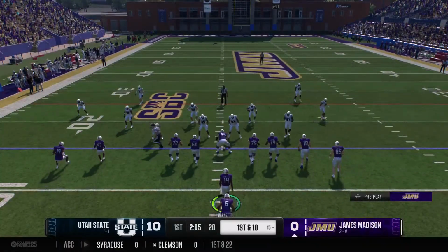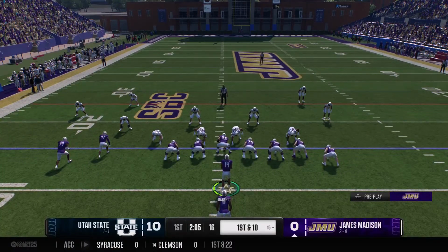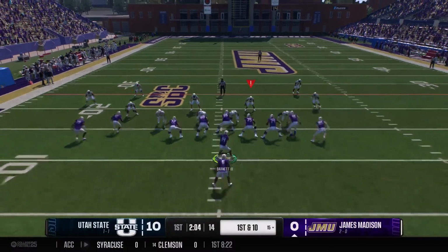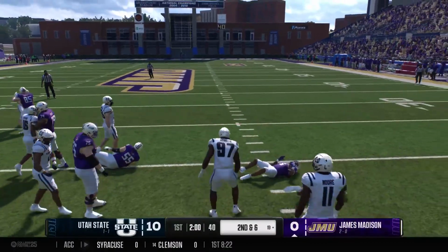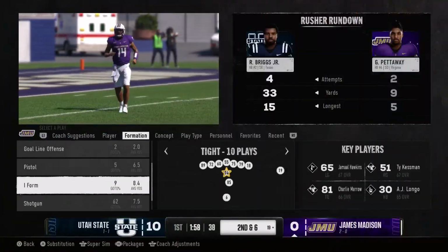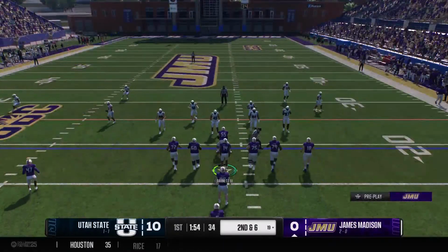Guys, James Madison ready to go back on the attack. Boy, they had that last drive moving a little bit, David, but then the mistake just crushed them. Yeah, and those mistakes are going to happen. You're going to throw the football, you're going to throw interceptions. But I think I stay aggressive with this offense. I get back to what I did in the first part of that drive, what made me successful.